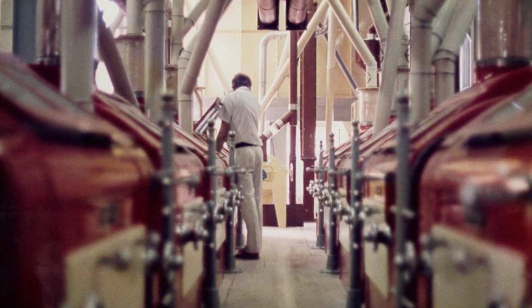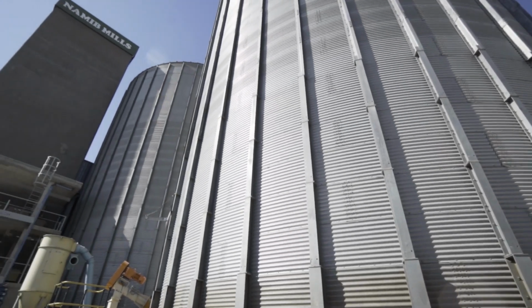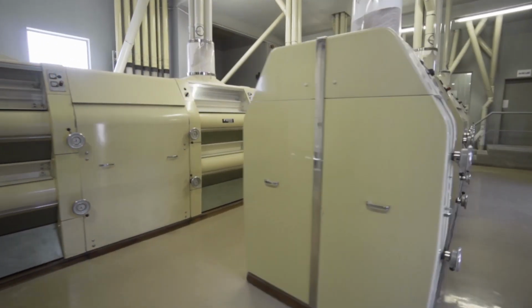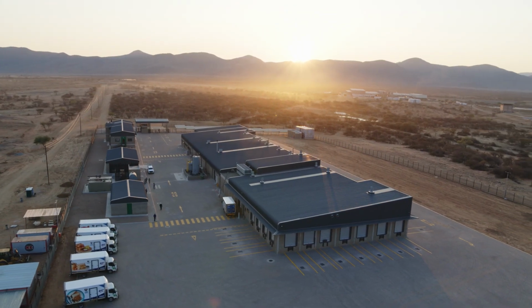It has since been replaced with a new Buehler mill in 1995, and in addition, Namib Mills launched a second wheat mill in 2017. State-of-the-art facilities and a highly skilled workforce guarantee that a wide range of quality branded products meet the requirements of its customers.